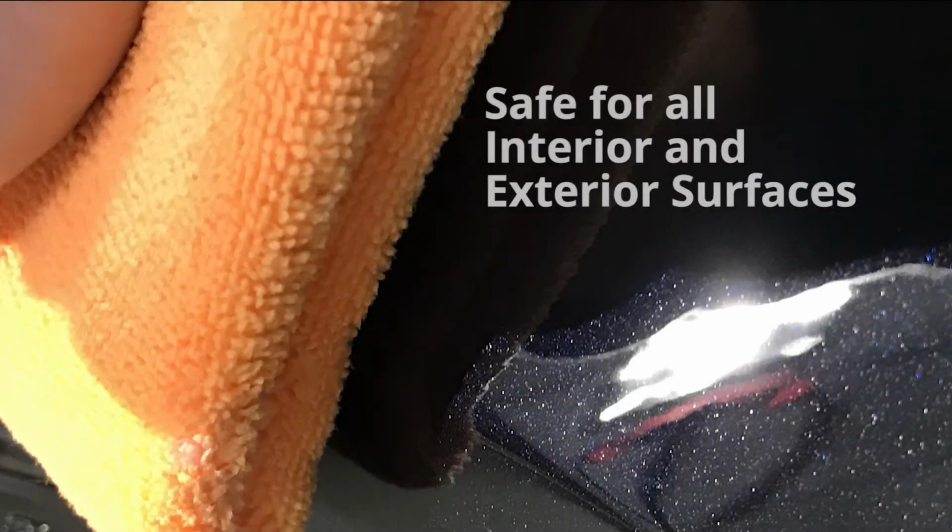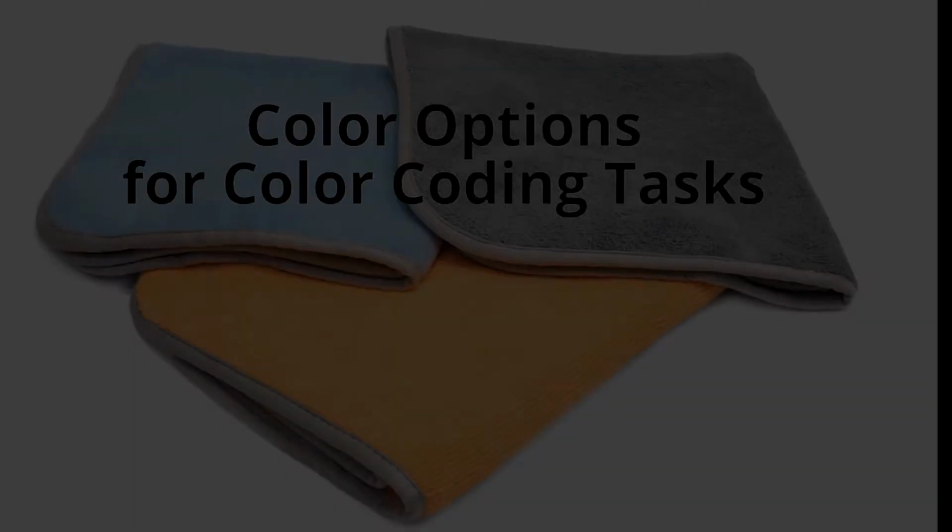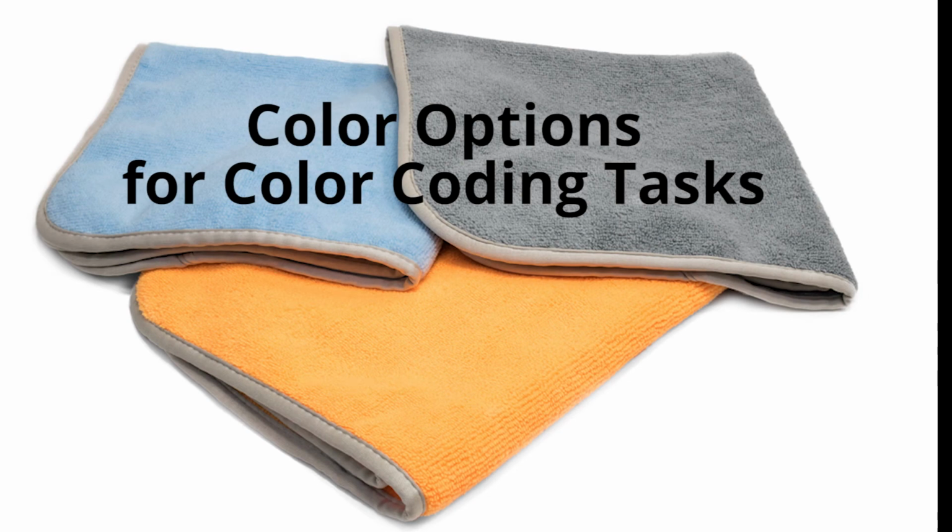These towels are safe for all interior and exterior surfaces. We have color options for color coding tasks.